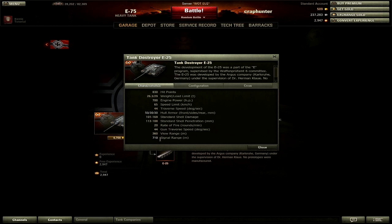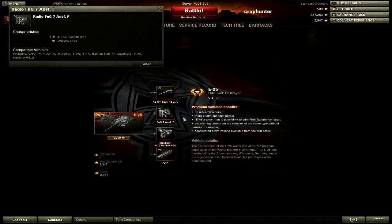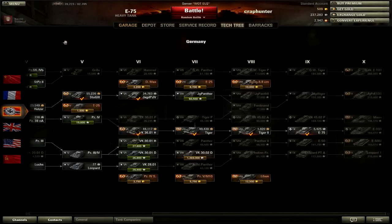It's got a FUG 12 710 signal range and a 360 view range. So that's pretty darn good. What was it? Oh, FUG 7. Right, okay. On the... Ooh, what is that? I've not seen that tank before. Panzerkampf 4 to 5 Alpha. I'd like to hear about that tank. That sounds awesome.